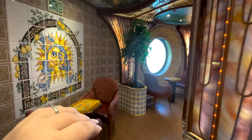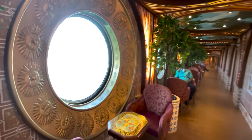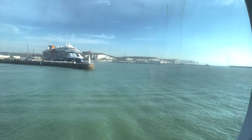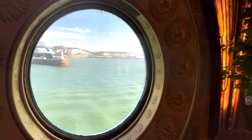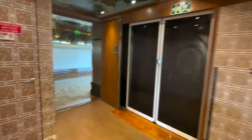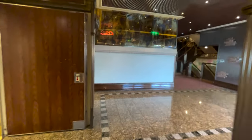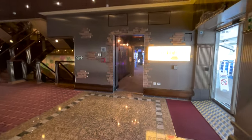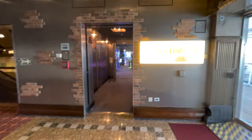This place, Mom and I didn't even find it till yesterday. All the way around. And there are people relaxing and reading in there, so I'm not going to disturb them. So let's go in here real quick.